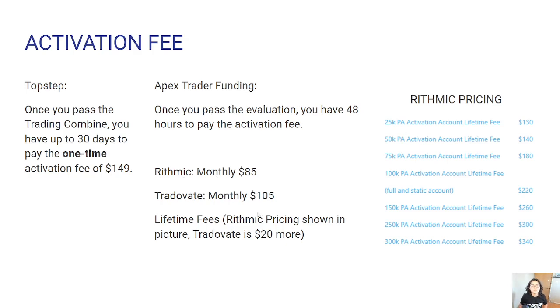compare the two. But if you are someone that can't quite get to the second month, then obviously the Rhythmic monthly option is a better deal because it is going to be, what is that, like $45 cheaper than the lifetime fee. I hope that all made sense. But financially speaking, it's nice to have both different options for a trader.